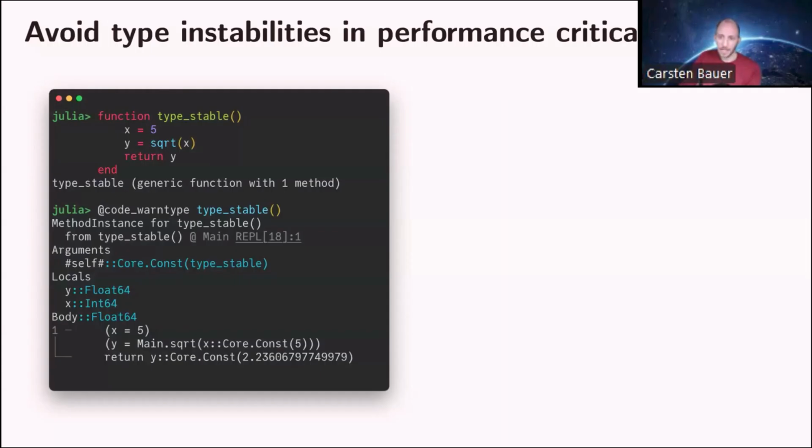Type instability: I'm only showing the very basic concept here, the simplest example. I have a type stable function here, which defines x to be 5, an integer, and y to be the square root of x, which would then be a float, and then returns y. I can use the code warntype macro to show the type inferred intermediate representation. You see these annotations here: y has been figured out to be a Float64 because it's the result of the square root function, x is an integer, and so on. This all looks nice. Type inference has worked here. This code would be fast.